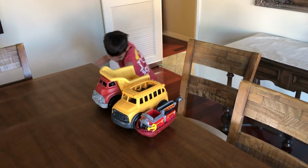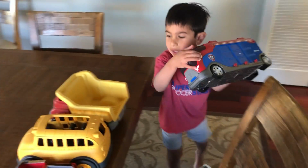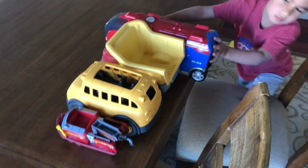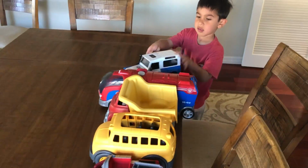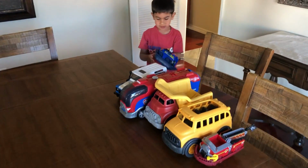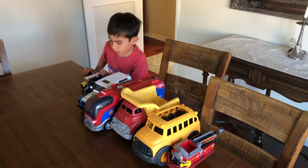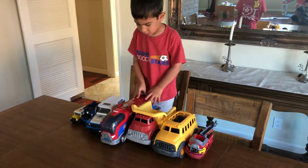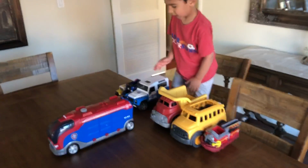So we can see what to do. Let's see all of the what they can do. Let's see what they can do, everyone. These are the ones we got today. The first one was, okay, the first one was that.